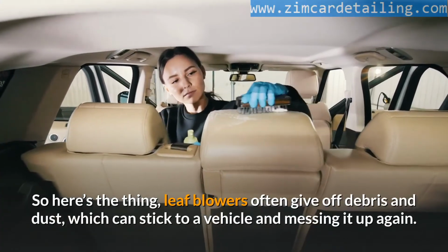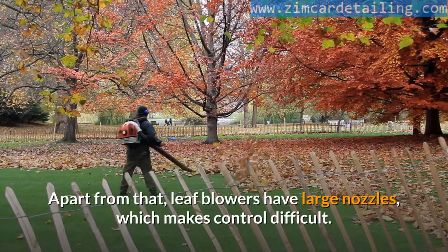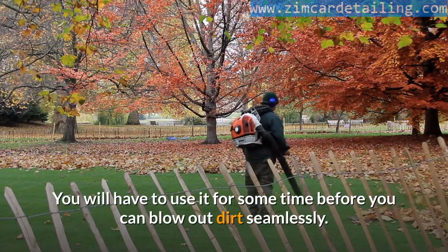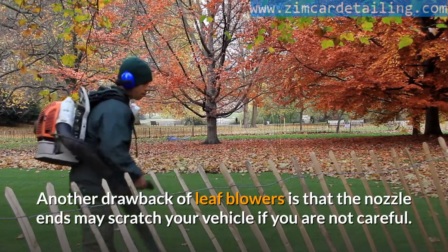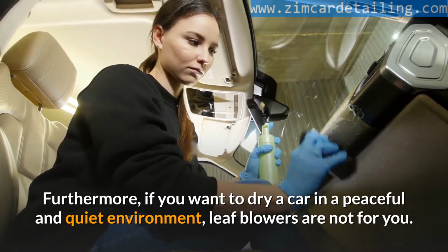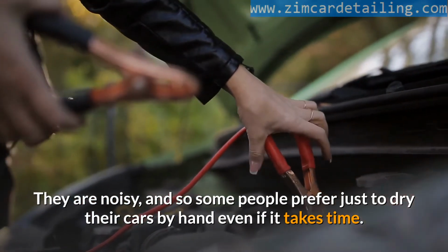So here's the thing, leaf blowers often give off debris and dust, which can stick to a vehicle and mess it up again. Apart from that, leaf blowers have large nozzles, which makes control difficult. You will have to use it for some time before you can blow out dirt seamlessly. Another drawback of leaf blowers is that the nozzle ends may scratch your vehicle if you are not careful. Furthermore, if you want to dry a car in a peaceful and quiet environment, leaf blowers are not for you. They are noisy, and so some people prefer to dry their cars by hand even if it takes time.